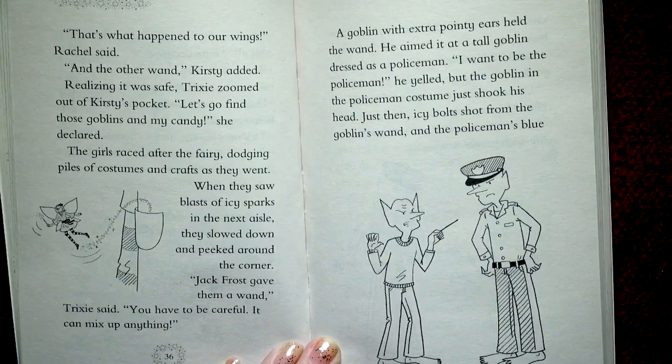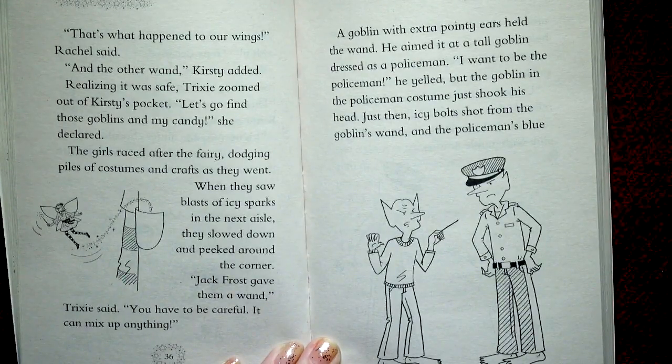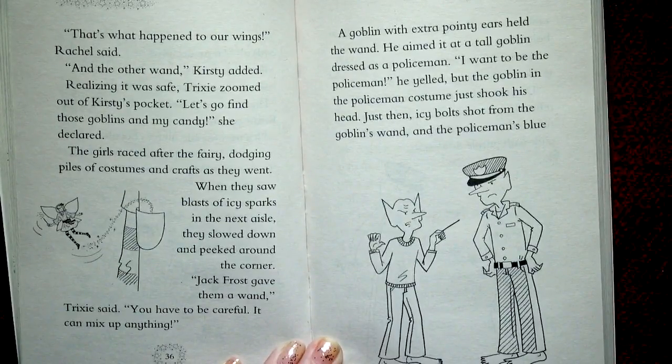Jack Frost gave them a wand, Trixie said. You have to be careful. It can mix up anything. A goblin with extra pointy ears held the wand. He aimed it at a tall goblin dressed as a policeman. "I want to be a policeman," he yelled, but the goblin in the policeman costume just shook his head.